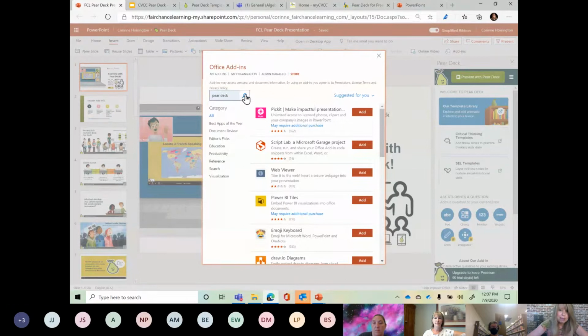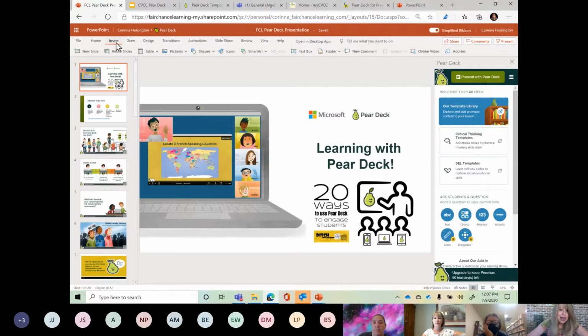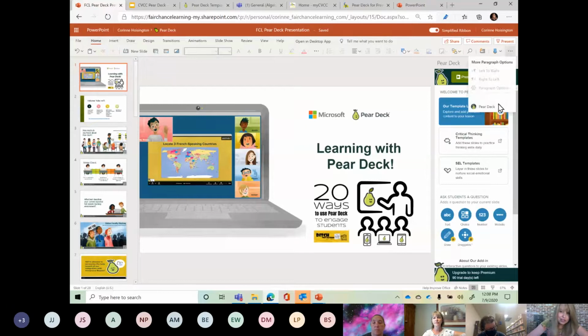So when I type in Pear Deck, it'll show me this free add-in. I'd only need to do this one time ever. And now I would have this free add-in. And now when I go to the Home tab, I'm going to click these 3 dots over here on the right to make sure I see Pear Deck.